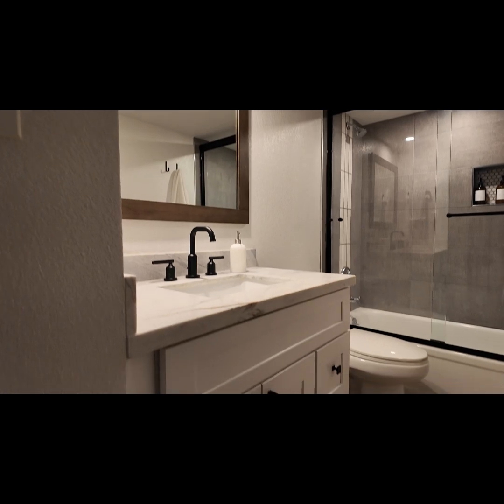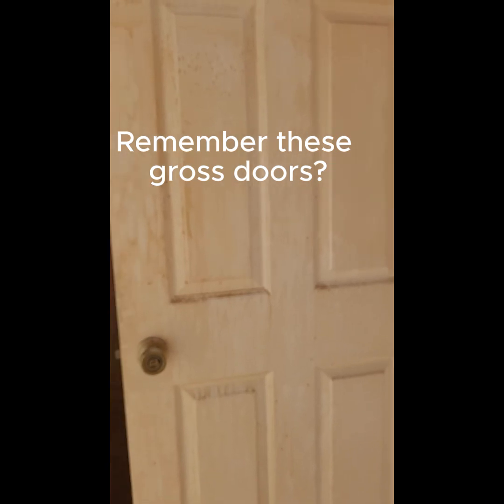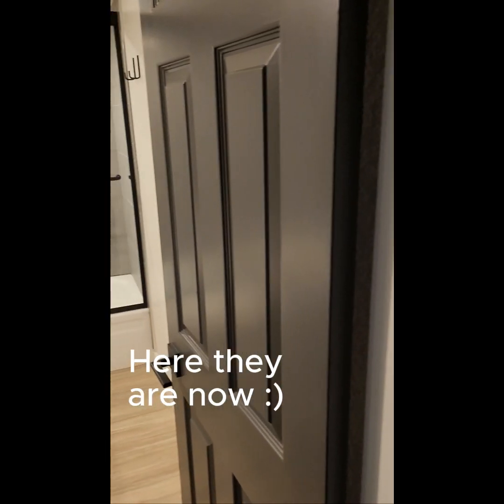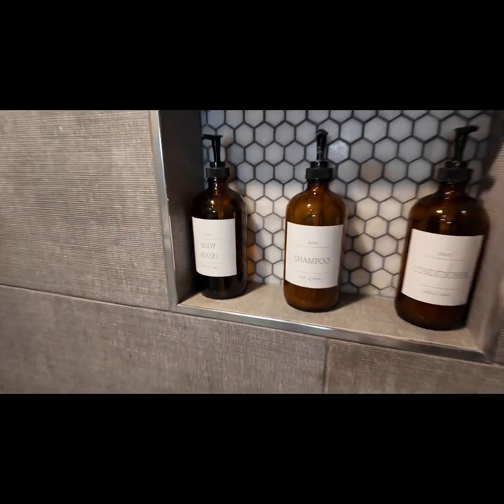Here you can see the after is already kind of a major upgrade from the start, right? Again, a neutral base actually gives you the ability to play with the style for years to come through simple things like paint and decor. Speaking of which, remember those nasty doors? I had them painted a dark, nearly black paint to give them more of a sophisticated and moody feel. And since the new surround was highlighted instead of hidden, I bought these amber glass bottles and labels off of Etsy to make the shower essentials more appealing.